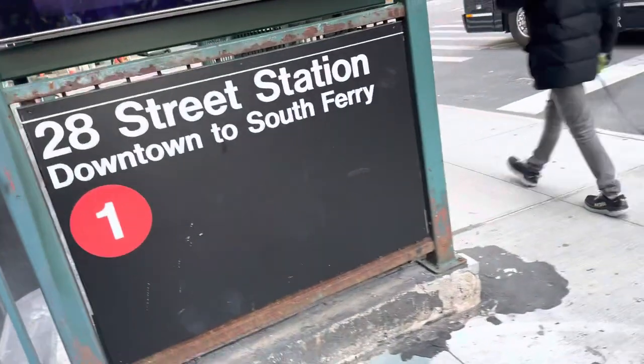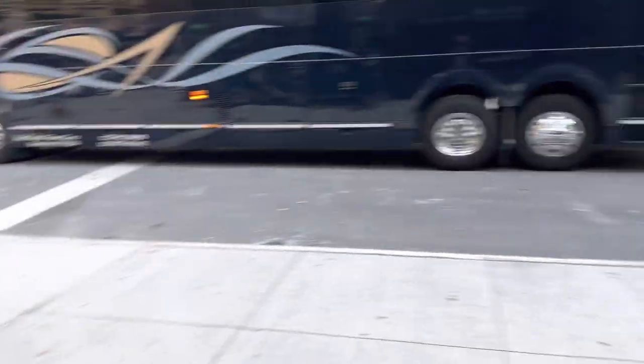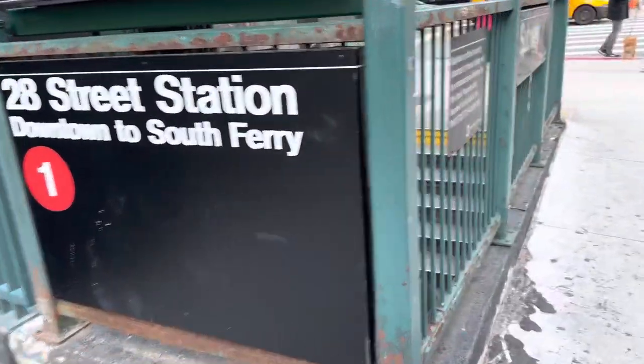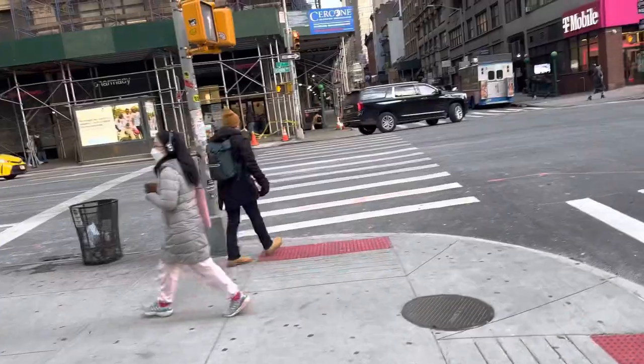Alright, so here we have 28th Street on the IRT Broadway 7th Avenue Line. It's very cold while I record this. So here we are, 28th Street and 7th Avenue. There are four entrances here.